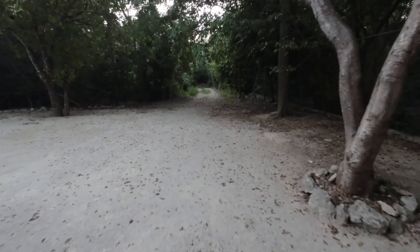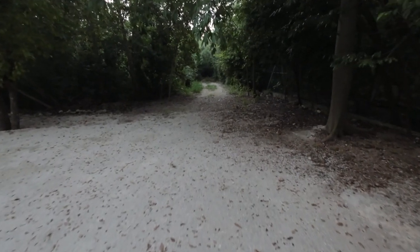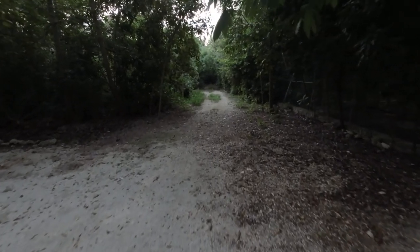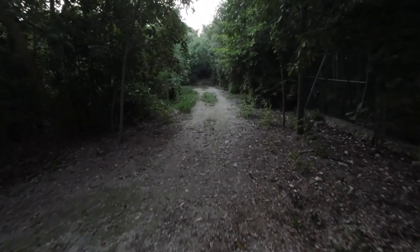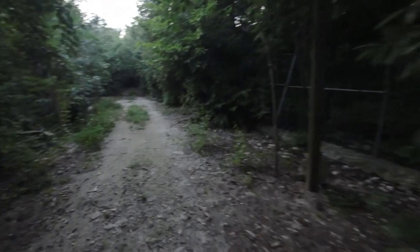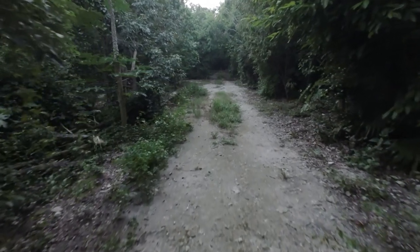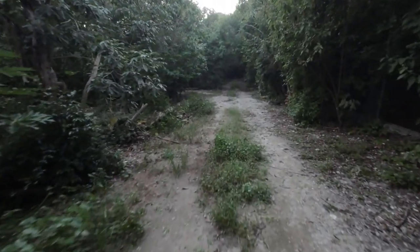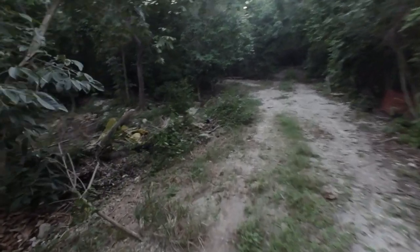The reason being is you can put the view screen right up to your eyes, like with the goggles, of course. And you can't do that with the Mavic. You're looking at a smartphone or a tablet, and you'll get reflections. You don't get true colors right in front of you like you can with a set of goggles. So that's why the Avata is so much fun to fly.